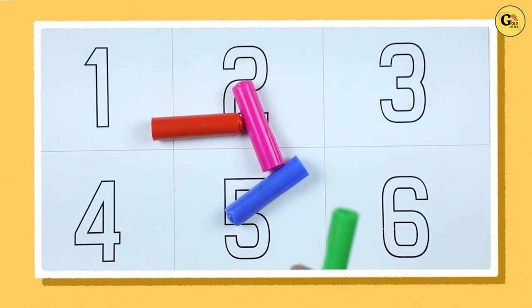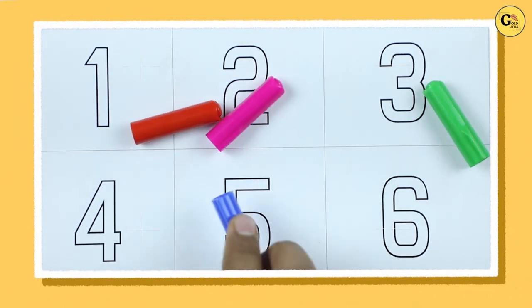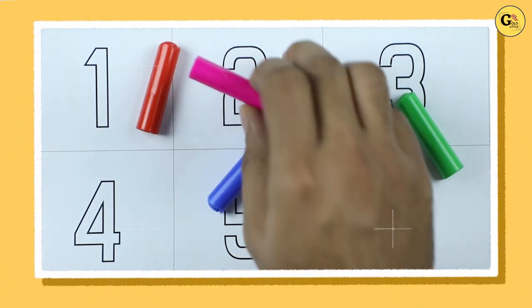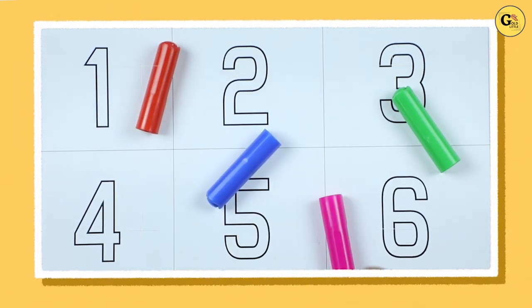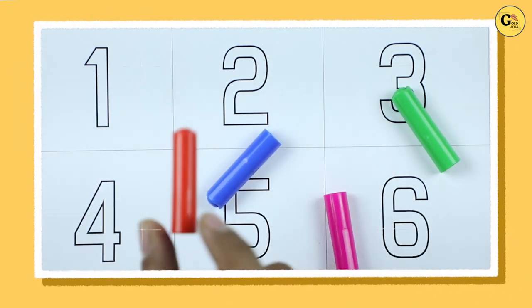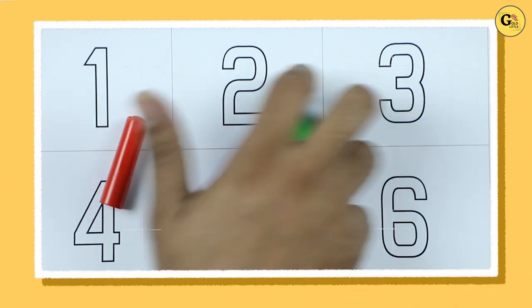Today we learn numbers 1 to 10 with colors. Which color? This is green color. Which color? This is blue color. This is pink. Which color? Tell me. Yes, it's red color. Let's start.